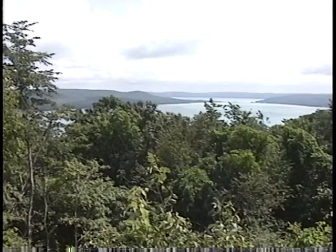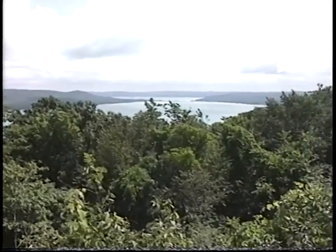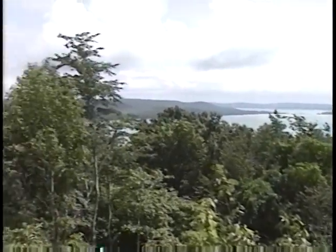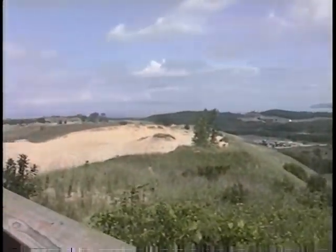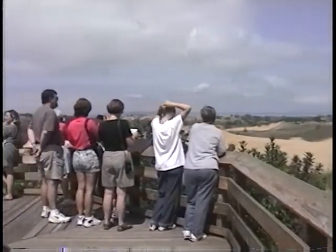This is another angle of that lake. Right, this is Glen Lake. And then pan off to the left to see, well, people are standing in the way, but the entrance where Lake Michigan is.